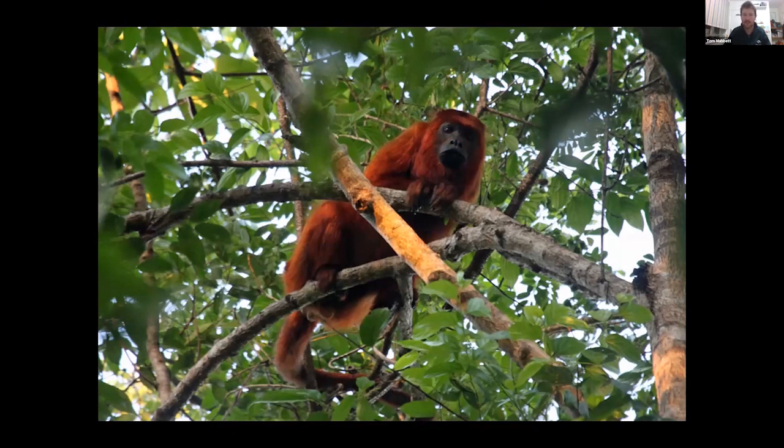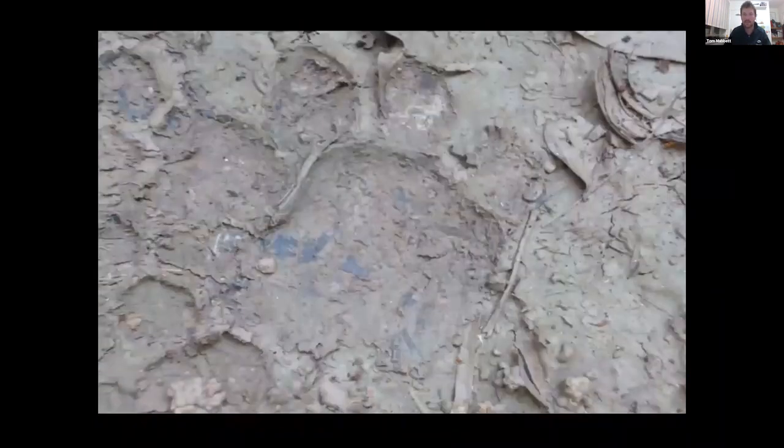We've got a very good chance of coming across them. We're always on the lookout for any mammals, and we should come across red howlers during the tour. Not a very good photo.